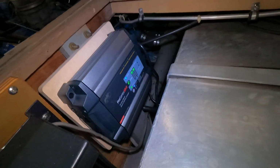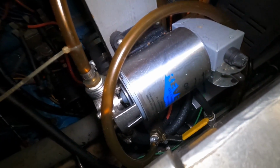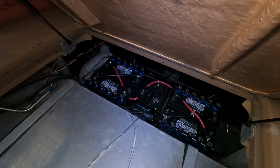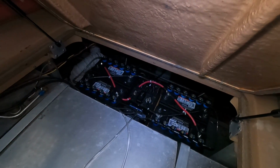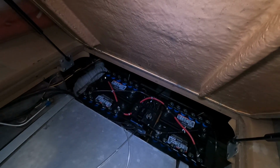Got two onboard battery chargers right here, a 15 amp onboard charger, and that would be a Bass Pro 10 amp 2-bank battery charger. And then right here is an automatic oil changer system that will make for quite efficient oil changes. And then this right here, this is a water flush system for those batteries. That's one area of maintenance that I would say tends to get neglected the most, is batteries, especially inverter batteries. The water levels are not checked periodically enough.